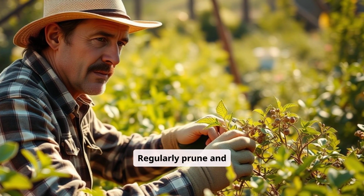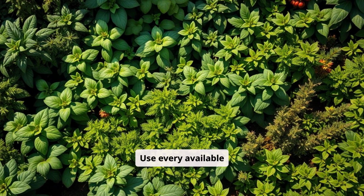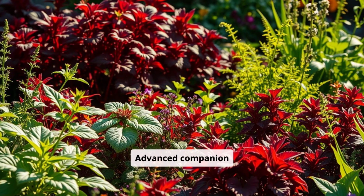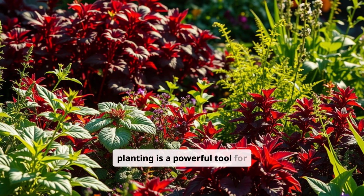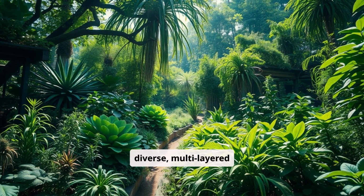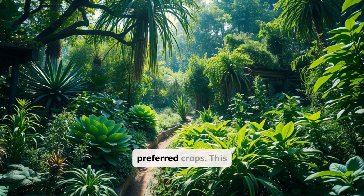Regularly prune and maintain your plants to maximize their benefits. Use every available space to its fullest potential. Advanced companion planting is a powerful tool for pest and disease management. By creating a diverse, multi-layered garden, pests have a harder time locating their preferred crops.